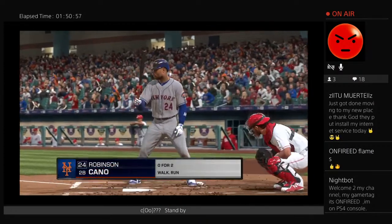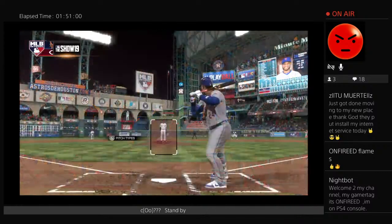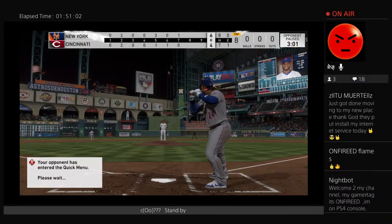Here comes the second baseman, Robinson Cano. He'll start us off in the 8th. The second baseman, Robinson Cano.